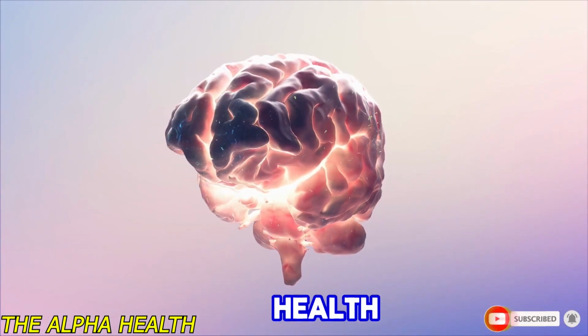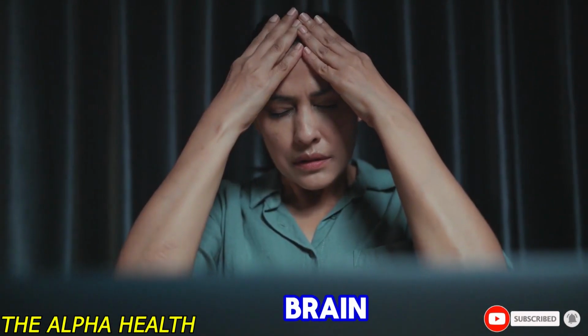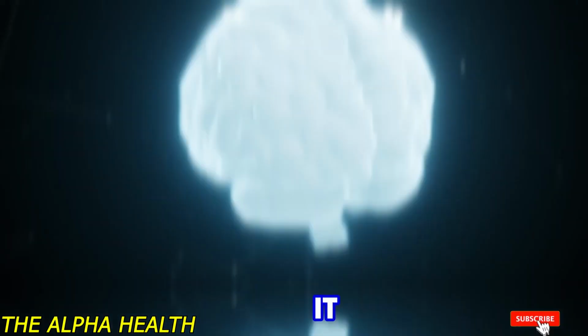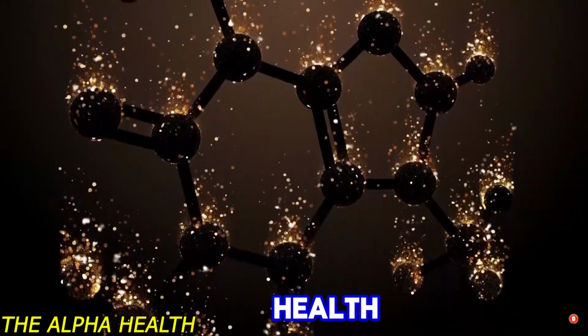5. Supports brain health. Garlic's antioxidants and anti-inflammatory properties help protect the brain from neurodegenerative diseases like Alzheimer's and dementia. It enhances cognitive function, reduces oxidative stress, and supports long-term brain health.